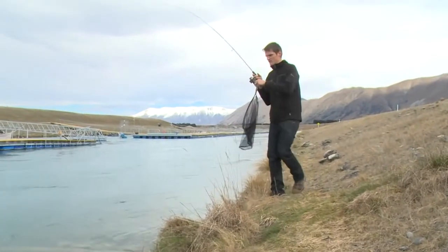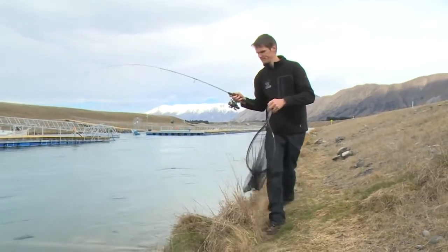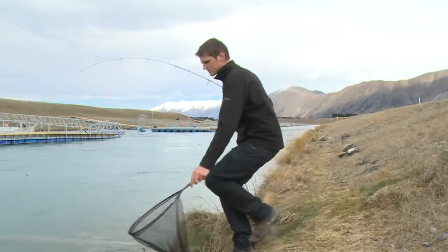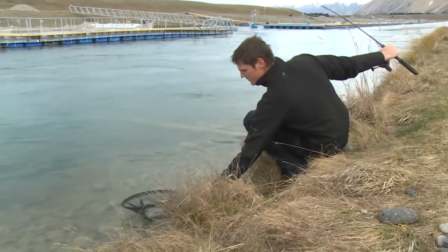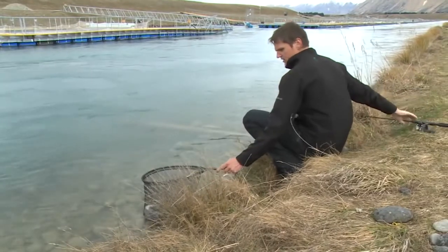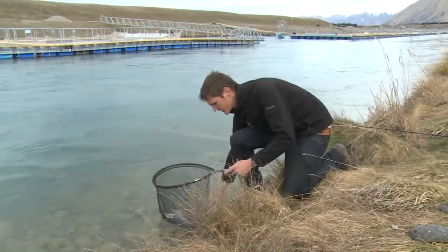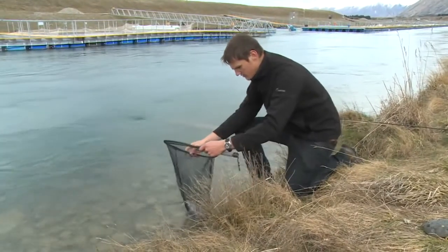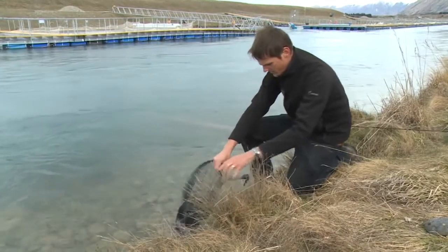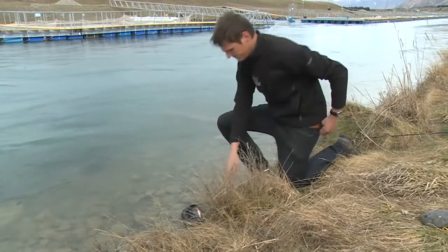Just caught a nice little salmon here on the canal. Just going to bring him in. Into the net. Net helps out with landing fish. And the most important thing with handling fish is to wet your hands. And what we're going to do, this one's actually just hooked in the edge of the mouth, so we're just going to roll the hook out and release it. It'll be a nice quick release.